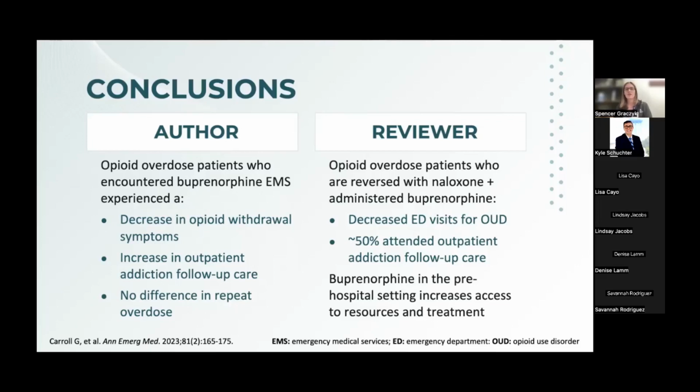So I think there's two sides to that statement, but I also see that there's a 50% attended outpatient addiction follow-up care, which I see a lot of potential for growth for, but at least it's a start. And so I think it's beneficial to know, going forward, if this is something that we want to implement in our EMS services, I think it just reaches more patients. In that pre-hospital setting, patients are already denying transport to the hospital. So maybe this can just increase the amount of patients we can get access and resources to for potentially treatment of opioid use disorder to battle that opioid epidemic that we have going on.